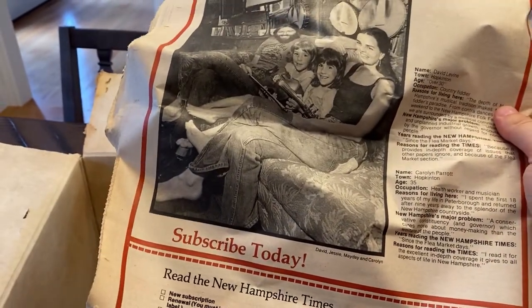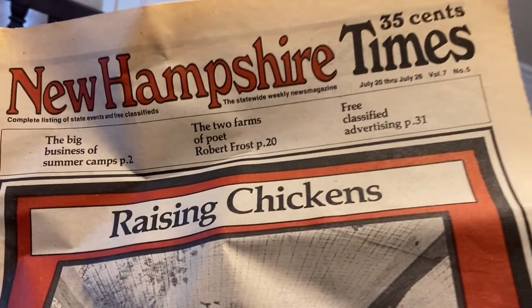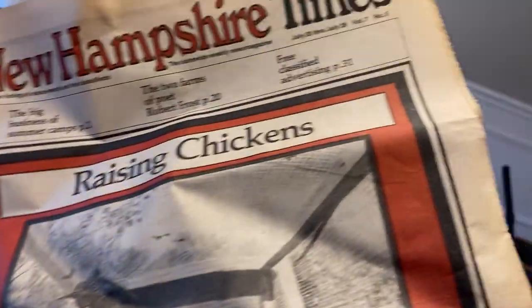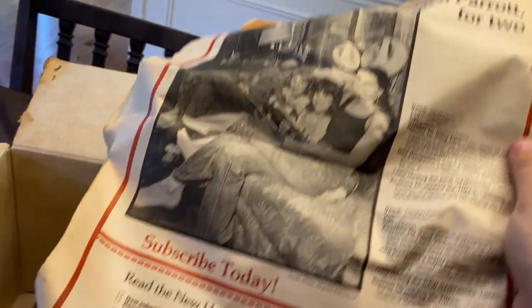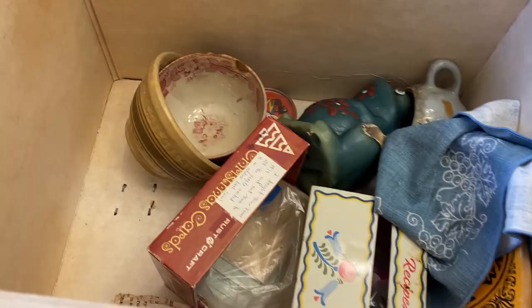But yeah, the newspapers here aren't quite like this anymore. If anyone sees the date on here, let me know, because I just don't see it. I mean, I see the date, I don't see the year. Oh wait, here it is, 1977. See what else we got.